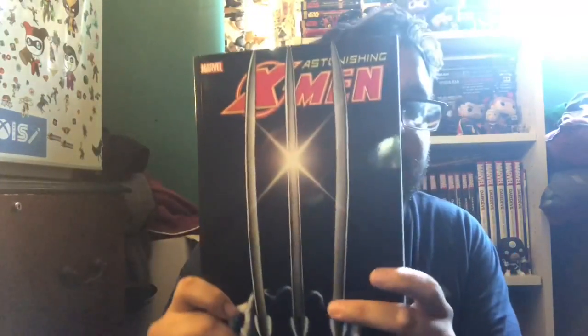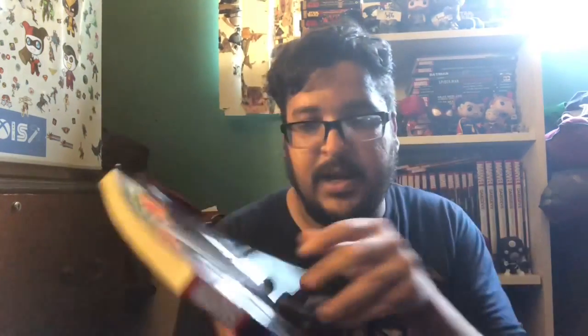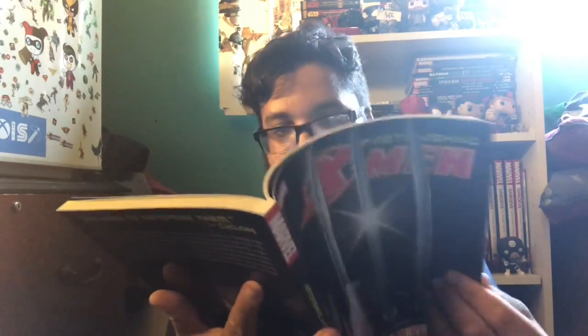Alright, so for my second book, I chose Astonishing X-Men, which, there's so many X-Men books to choose from. I could have done Uncanny X-Men, the 70s, 80s Claremont stuff, which is a great place to start. But I chose something modern because a lot of people like more modern stuff. So Astonishing X-Men is definitely a great place to start. This is by Joss Whedon and John Cassaday, or Cassidy, however you want to say it.